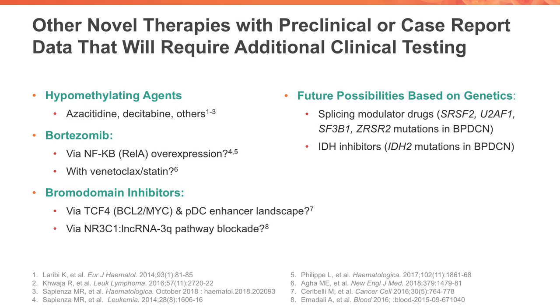Bromodomain inhibitors are in clinical testing in a number of cancers, and there are preclinical data suggesting that BPDCN cells may be particularly sensitive to treatment with a bromodomain inhibitor. Sapienza in Cancer Cell described the enhancer landscape of BPDCN and plasmacytoid dendritic cells that is particularly dependent on bromodomain proteins and can be inhibited with bromodomain inhibitors. And Ceribelli in Blood in 2016 reported that the gene NR3C1, which is a glucocorticoid receptor, is also controlled by bromodomain inhibition and is important in BPDCN biology.